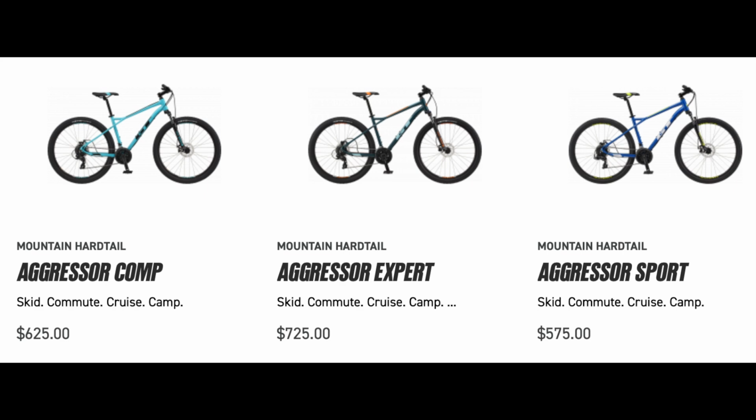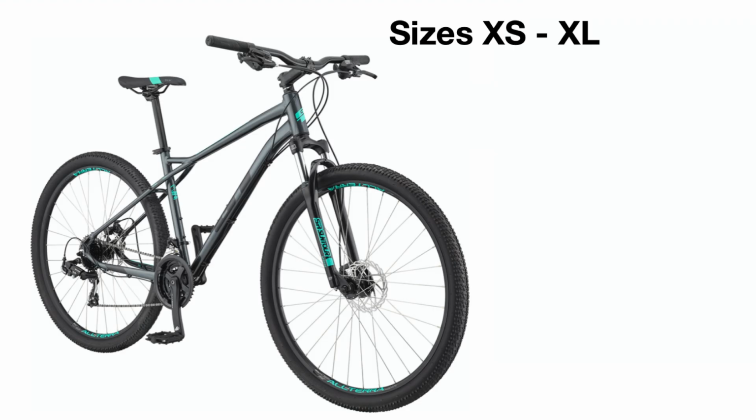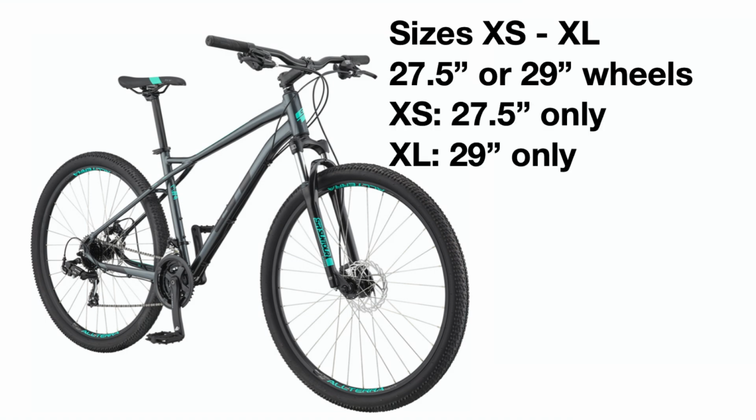Essentially, these Aggressor bikes are intended to be either more budget-friendly options for people looking to get into mountain biking, or just good all-around commuter bikes for people who want something a bit more durable and rugged than a hybrid bike. All the Aggressor bikes are available in sizes extra small to extra large, and most of them are offered in either a 29-inch wheel size or a 27.5-inch wheel size, except the extra small frame, which is only a 27.5-inch wheel diameter bike, and the extra large frame, which is only a 29-inch diameter.